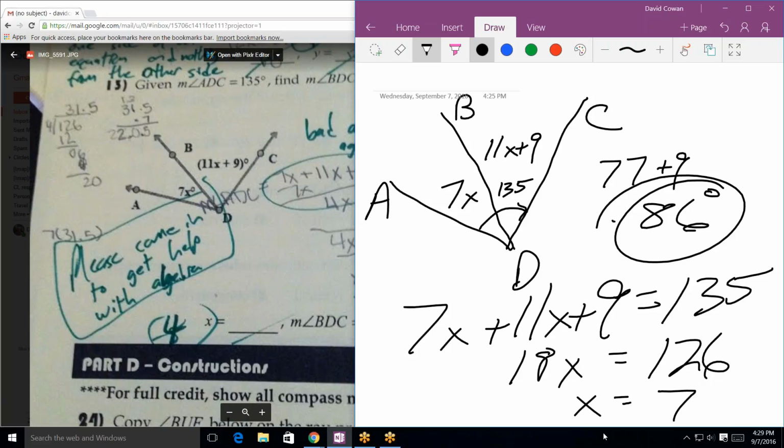And it's always worthwhile to look at it and make sure, does that look like an 86-degree angle? Yes, it does. It's slightly short of being a right angle, right? So it fits our picture. In other words, if this was an obtuse angle, that answer would not make any sense. So we're definitely looking for an angle that's less than 90 degrees, but close to 90 degrees. And 86 matches what we're looking at here. And they didn't ask about this angle, so we don't even care about that. They ask only about BDC.